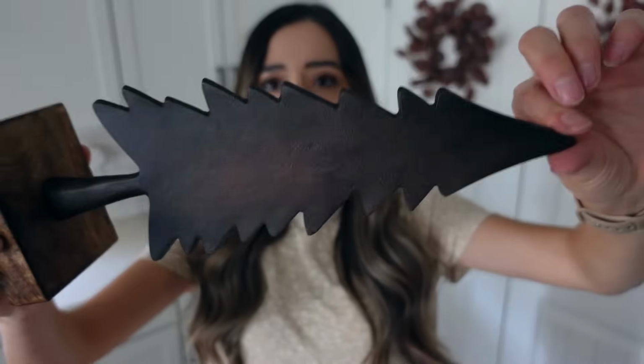The first two things that I got are these glass churches. The smaller one is $6.98 and the larger one is $7.98. So definitely an affordable price, and I thought these would go really well with the style that I'm going with for this Christmas season.